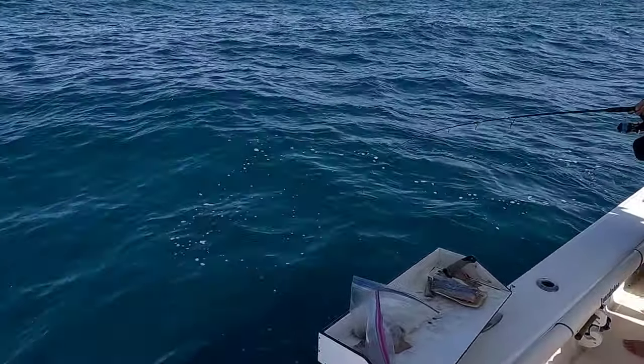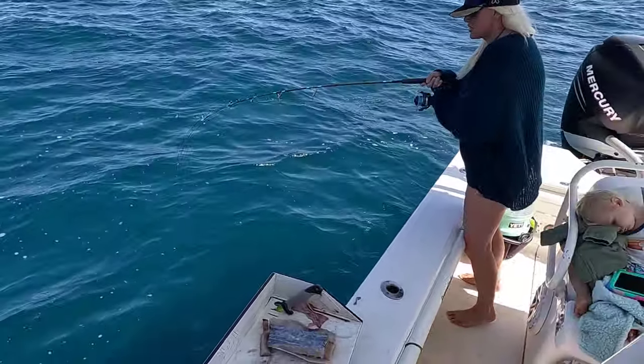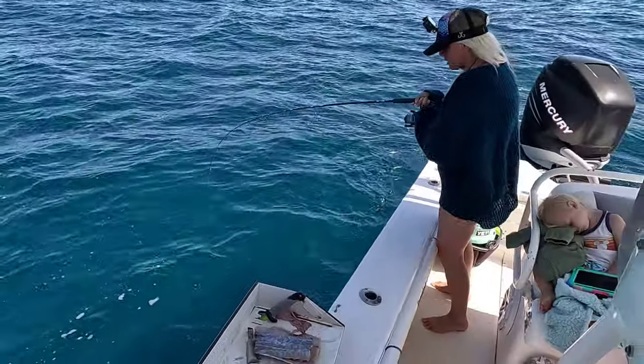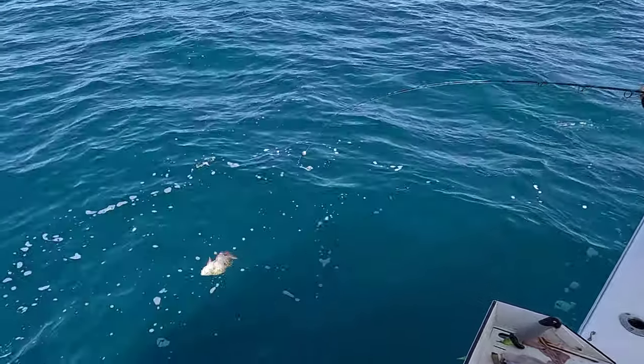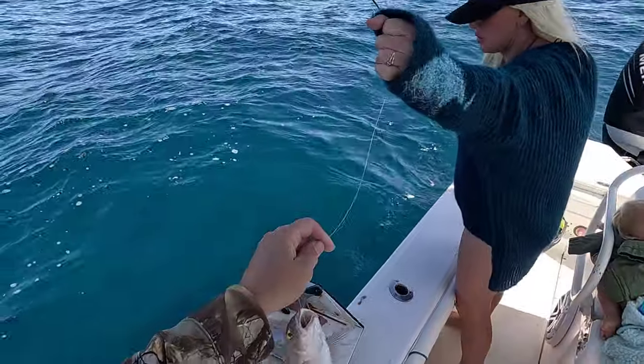Good one? Oh, yeah, you better get it in quick this time. I'm trying. It's not as big as the last one, but I'm gonna keep it away from the cuda. Let's see if we got a chaser. That's a mutton. Yeah, it's an undersized. That's all right. Mutton. Save him from Cuda Man. I'm lucky he swallowed it, though.